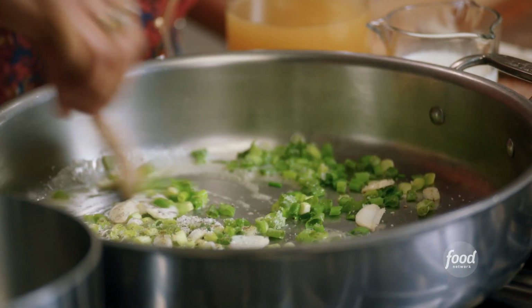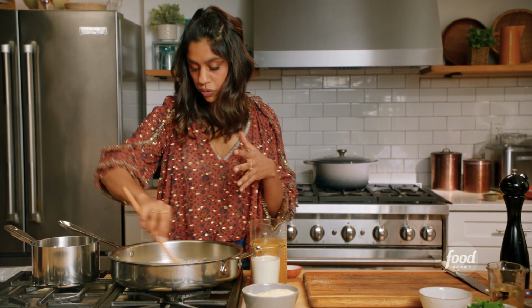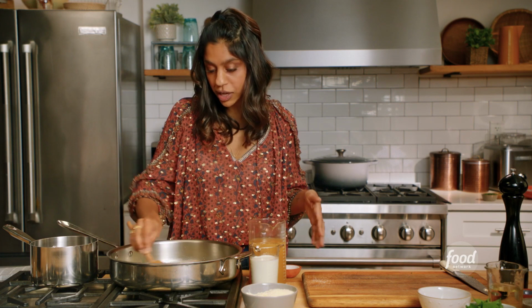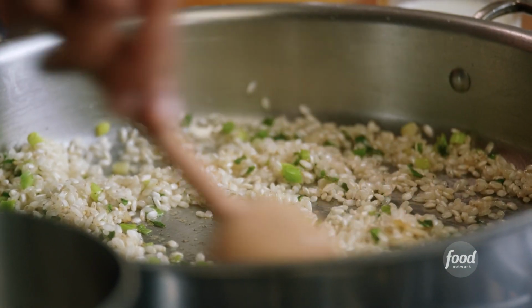Give that a stir. Once those have softened down, we're gonna use some arborio rice. This is a lovely short grain rice. We're looking for a short grain rice because that's gonna release all this beautiful starch into our risotto and make it thick and creamy and delightful. If you can't find arborio rice, you could use pearled barley or pearled farro. I've even made a successful risotto with orzo pasta.